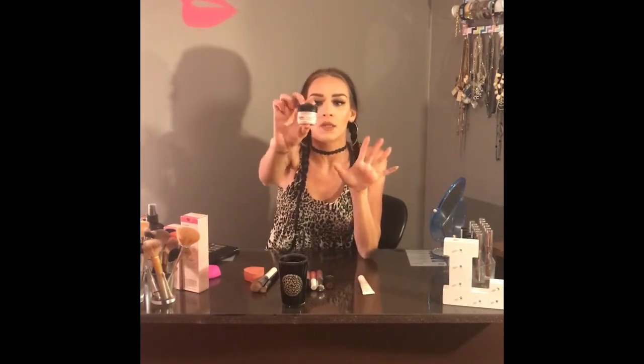Moving right along here. Okay, so now I have a primer, guys. This is my favorite right now. This is a May Sheer Base Transforming Smoothing Primer. On the back is Chinese. I ordered this online for like $5. I thought it was going to be bigger. It's only small. I have another one on the way. It's that good. I'm not even kidding.